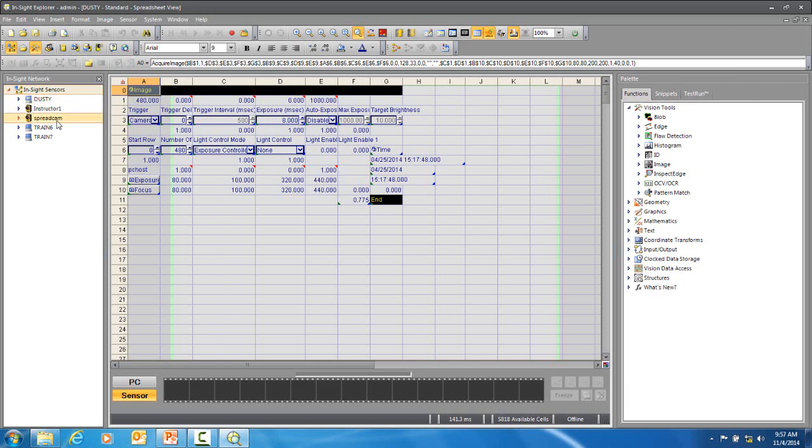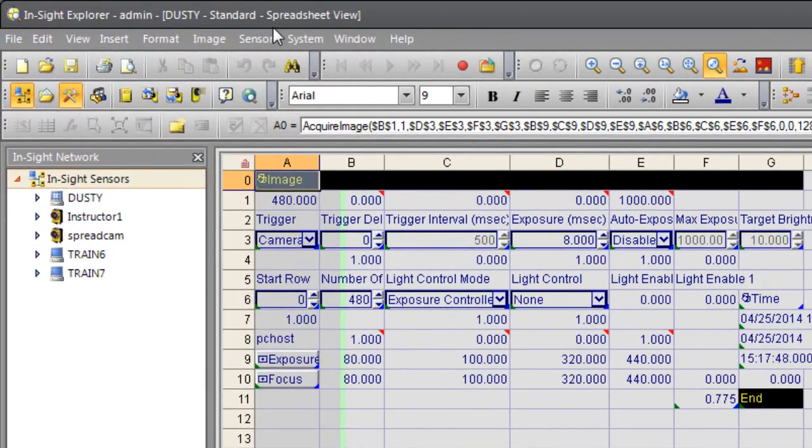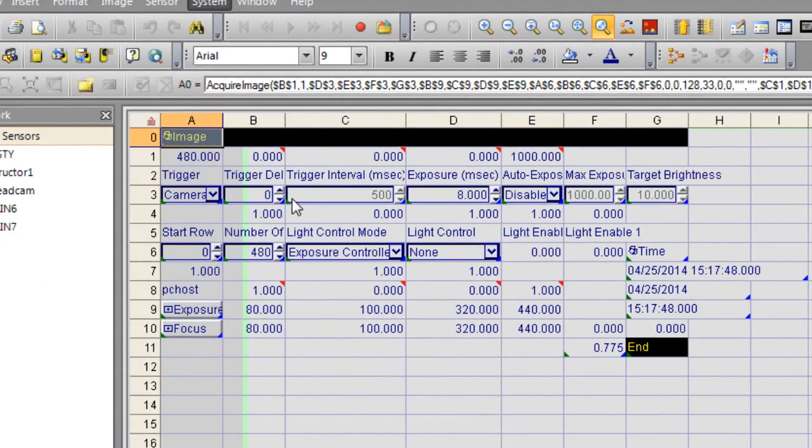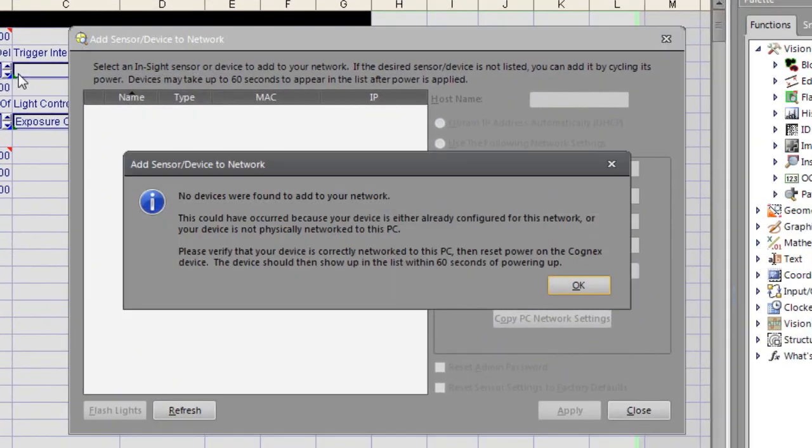So right now I don't know which one's mine. I mean, we really should have 4 systems connected up here, and I'm only seeing 2. So I have no idea what these are. What I want to do is go underneath System, Add Sensor Device to Network, and it's going to go out there and first tell me, hey, no devices were found. So basically it's telling me no DHCP or no units with the wrong subnet were found here.